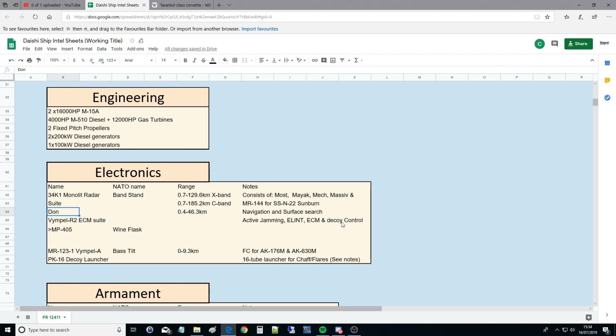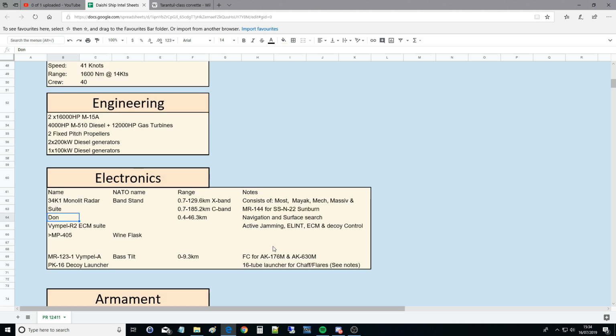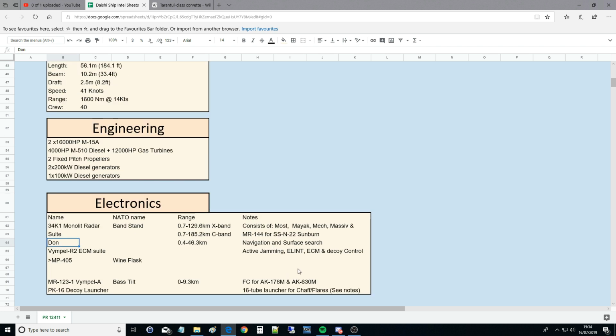Do you want to just go over, I think we all know active jamming, ELINT, ECM, but decoy control, do you want to go over that a little, Daishi? How it works is that this suite connects into a console on the ship, and that console controls the PK-16 decoy launcher. So they'll get the data and they'll figure out what you want to launch out for it. Right, and I guess they're very interconnected as well.